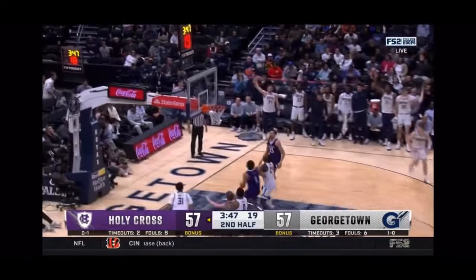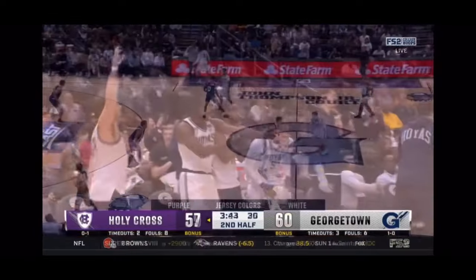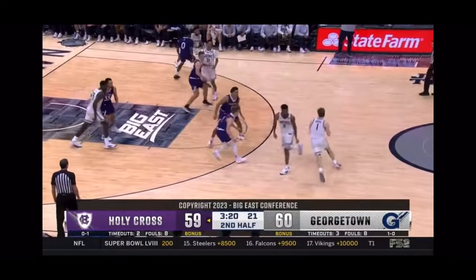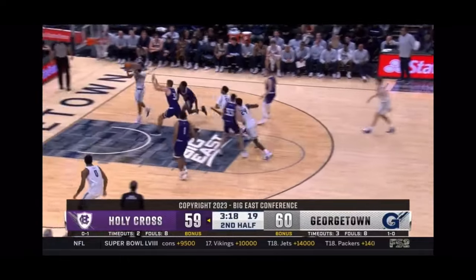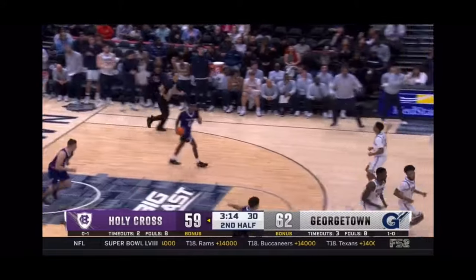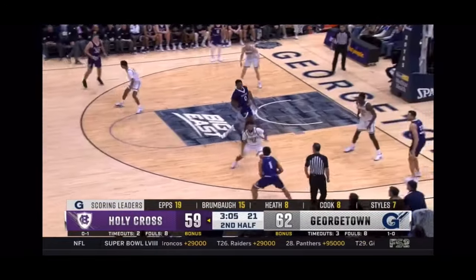Jaden Epps going to try and answer. He does! Back and forth. In closing out games, a calmness and a confidence. But it will be tested here tonight because Holy Cross has been excellent. They're believing as well. A nice backdoor cut from Jaden Epps, and he finishes to boost the lead. What does Holy Cross need to do down the stretch, Sarah? Joe, first of all, take care of the basketball.